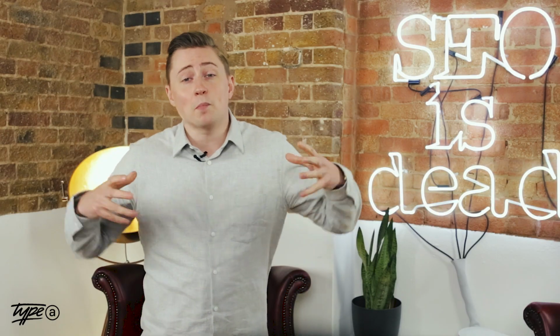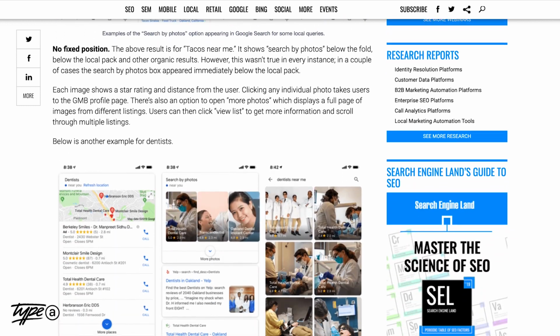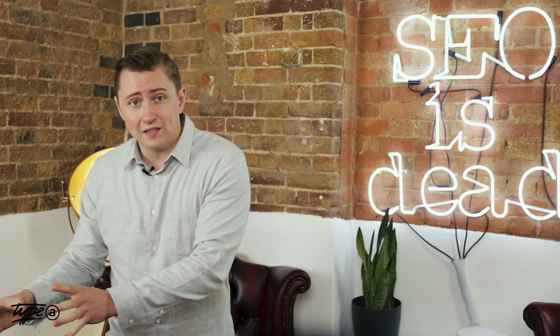So utilising as many channels as possible to drive traffic to your business is completely essential. This new search by images feature for local queries Google's now showing looks like a really good tool for local businesses, especially if you're a food business. The new feature was recently noticed by Search Engine Land, who are now seeing a search by photos option in the local pack. So if you don't have user photos or any photos of your business, now would be a very good time to start.